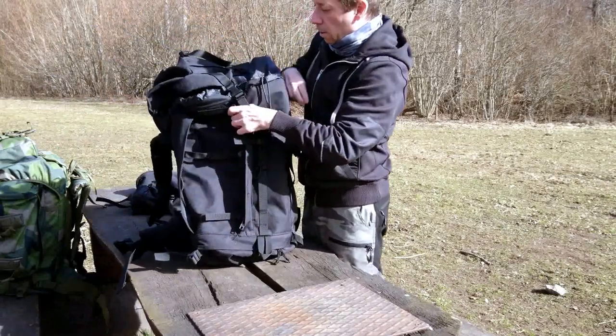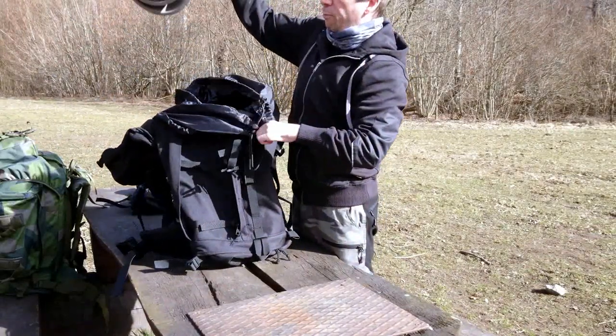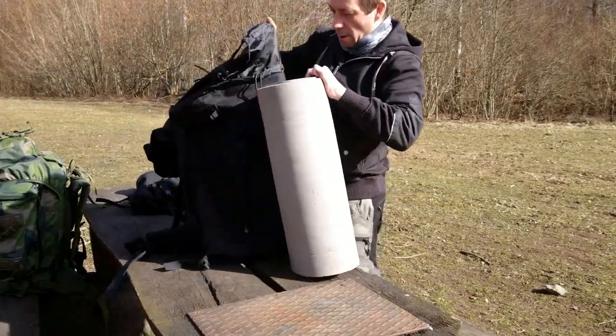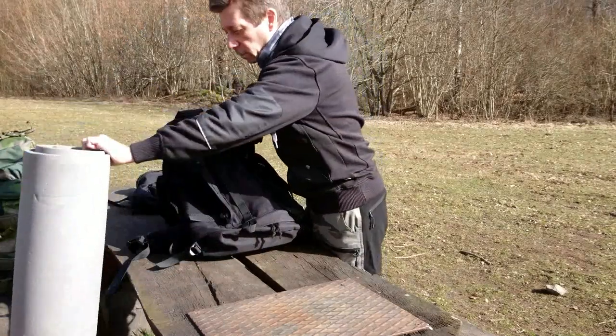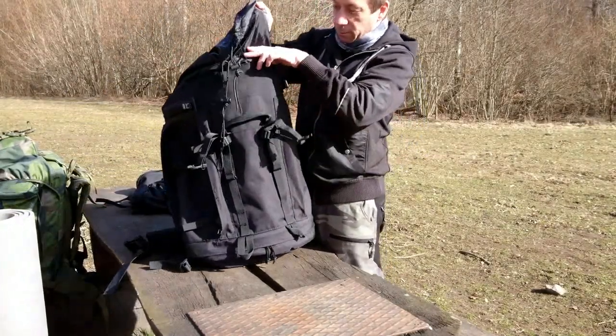Okay, so that opens up finally. I've just got a sleeping pad in there, just a regular one. I'll just show you the height. And that will actually take it up to the 40 litre mark where the snow skirt is, if you had nothing else in there. I know it's 40 litres because I have a woolen sleeping bag that is 40 litres, and that fits up to here in it.